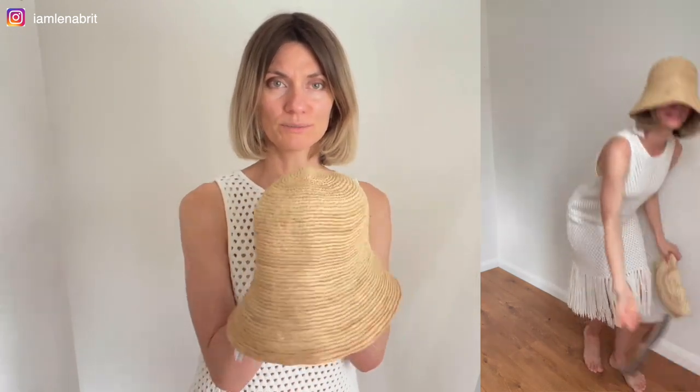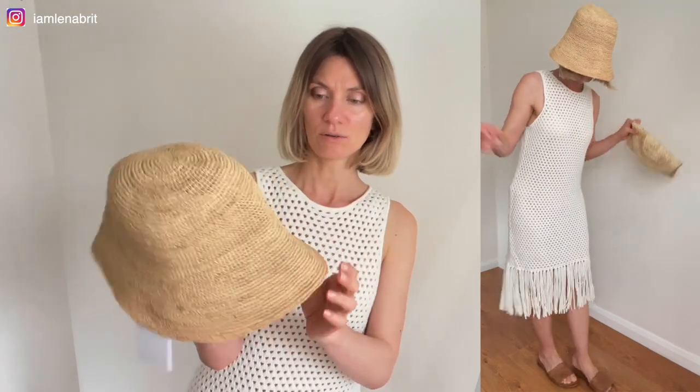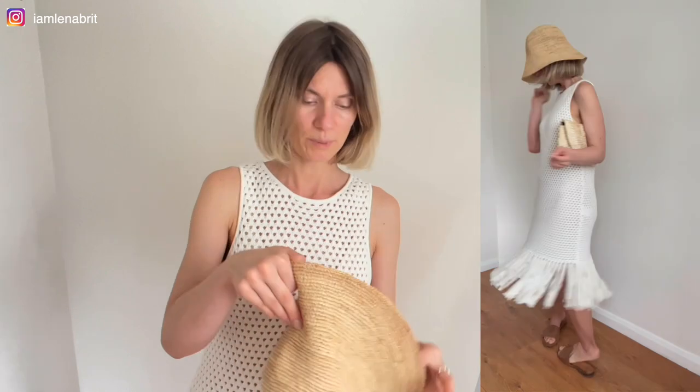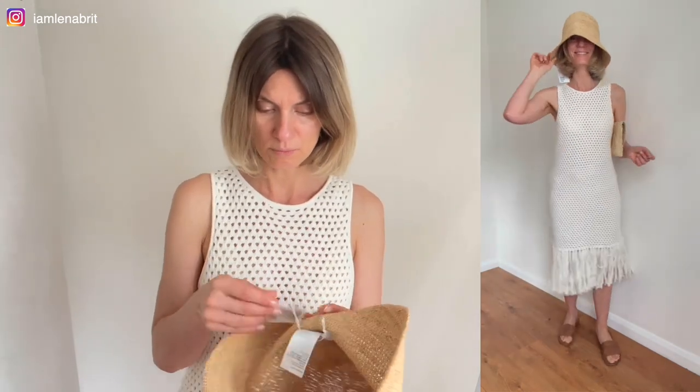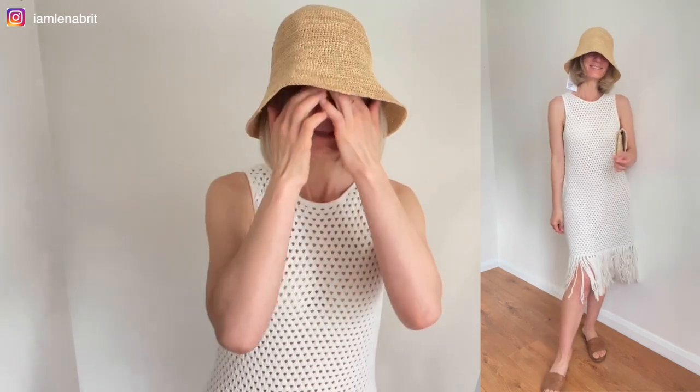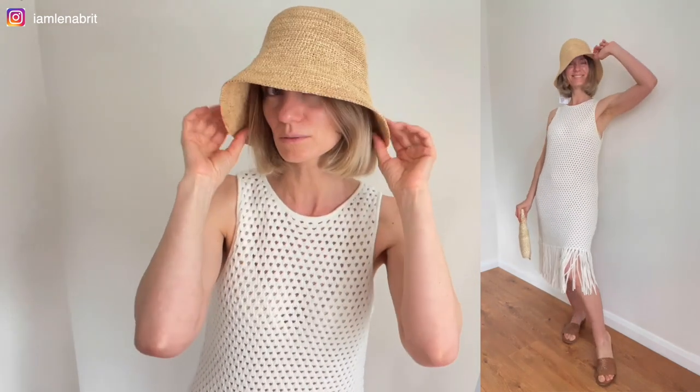And the hat from & Other Stories. To be honest, there was a black hat, and it seems to me it looks more modest. And to be honest, I thought that it will have the shape. You see, it's not straight. I don't know how to make it straight. This is not paper. This is strong, real strong. Okay, let's try it, the smallest size that was on website.